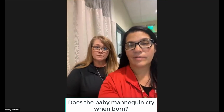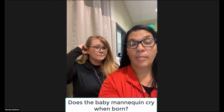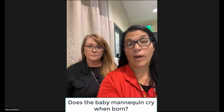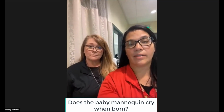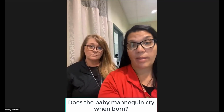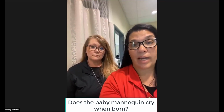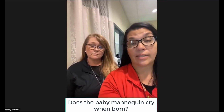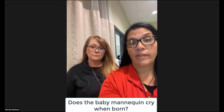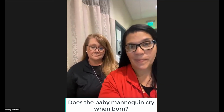One is, does the baby mannequin cry when it is born? If we hit the button, we can make the crying sound come into the room. So yes, we can also make the baby turn blue. We can make the baby be pink. We can make its heart rate go up and go down. We can make the baby shake like it's having a seizure. So all of these things are built into those mannequins. They're just like mini robots.